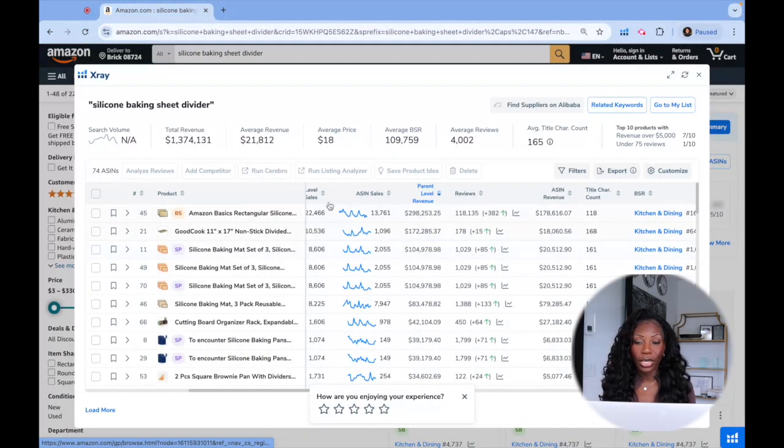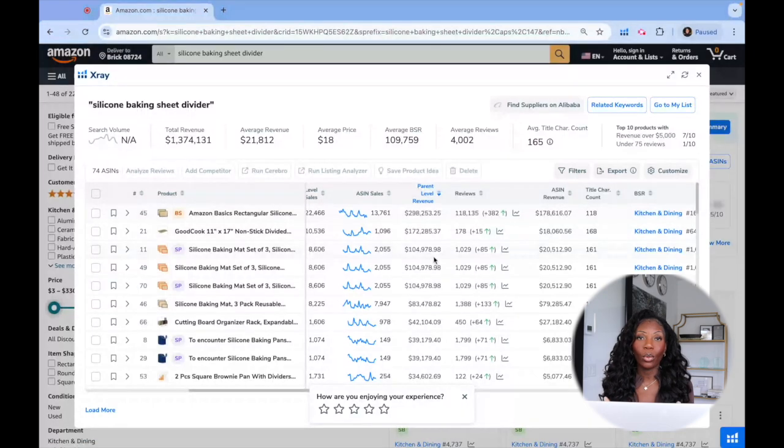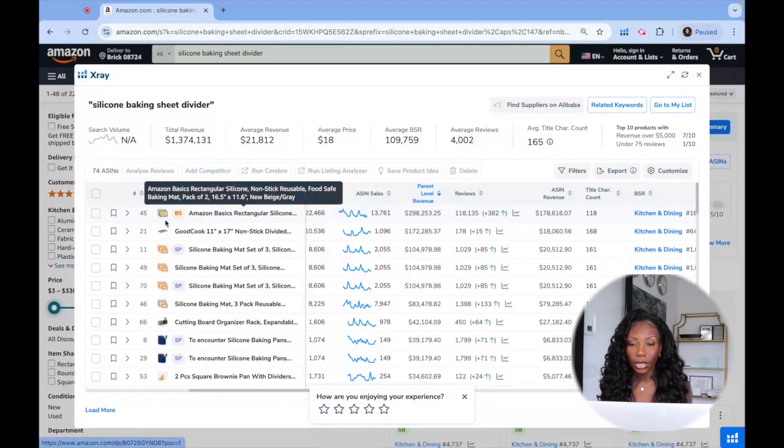And what I'm going to do is make sure that any results that are showing up here are relevant to the actual product. So you guys saw what we want the product to look like. They're little silicone compartments that you would add onto the baking sheet. So anything that does not look like that, we're going to remove. And once we remove some of these results that have very high reviews, it will bring the average down. So the very top seller, it looks like, are these.